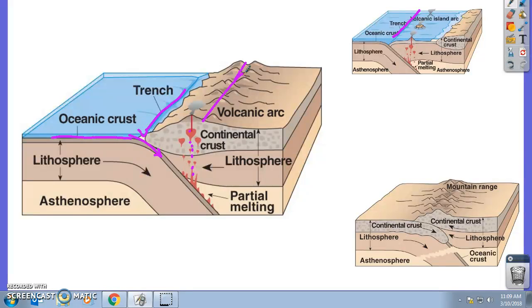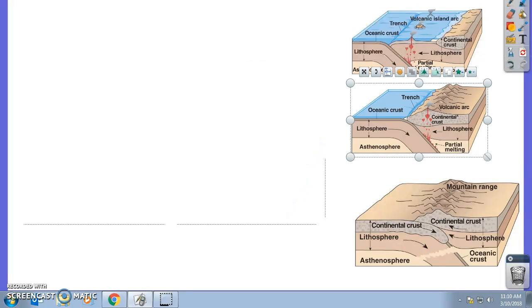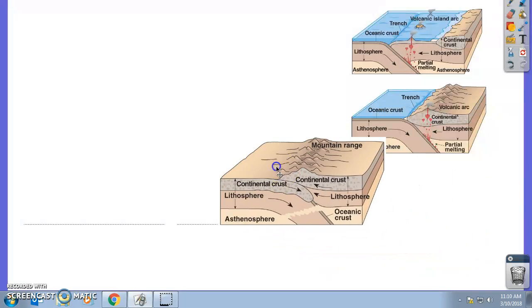So it's basically the same phenomenon happening, just the difference between underwater versus above water. Now, with the ocean going under the continental, you could also have some earthquakes involved with that, but you have a lot more volcanic activity.